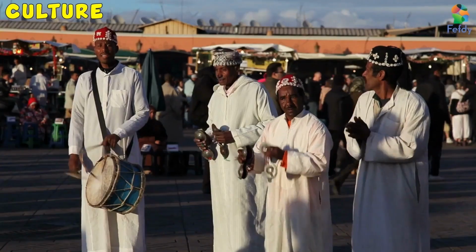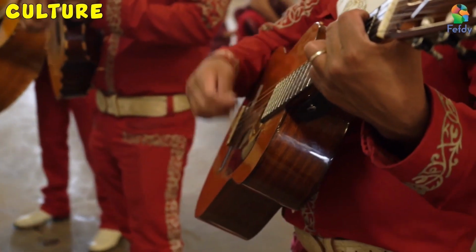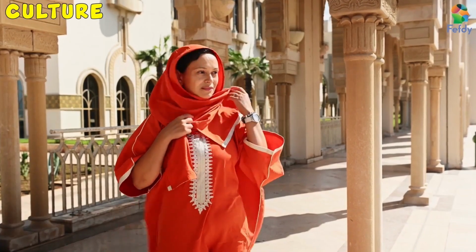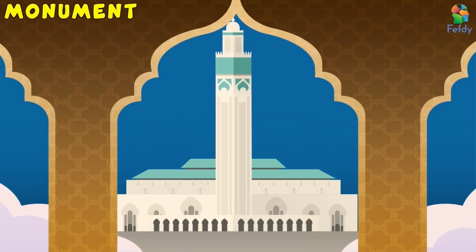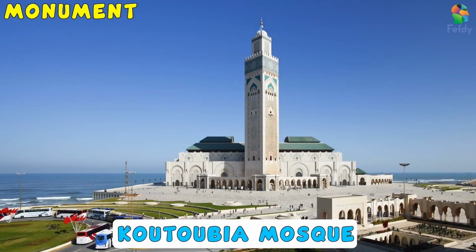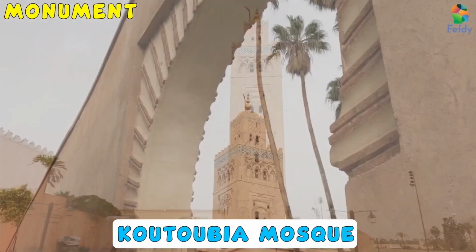Culture. Moroccan culture is rich with music, dance, and beautiful traditional clothing like kaftans. Monument. A famous monument in Morocco is the Koutoubia Mosque in Marrakesh. It is known for its stunning architecture.